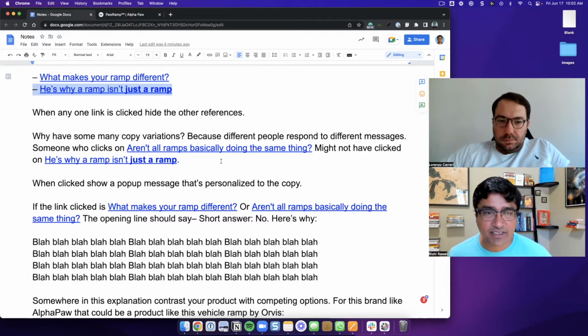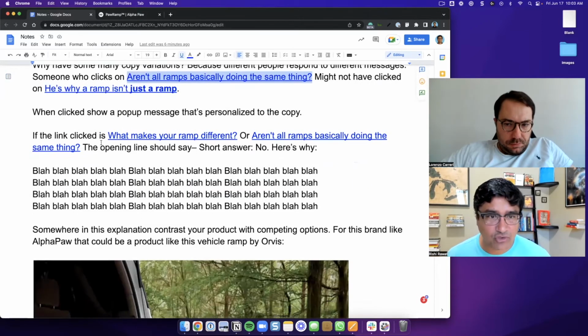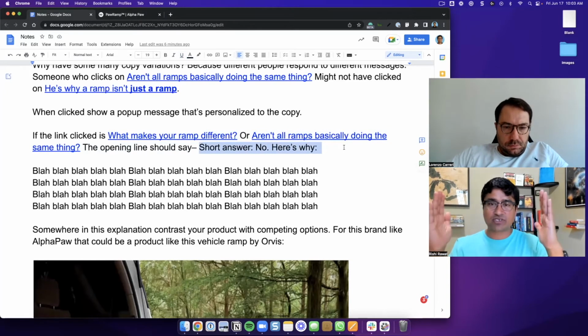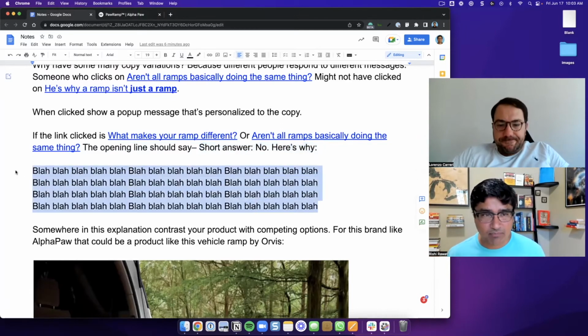So what I've done here is I have actually changed the opening, even though the content in the pop-up is the same. I've not written the content, by the way, but even though the content is going to be the same, I've personalized it. So I'm going to show you an example. If someone clicks over here, "What makes Rams different, or aren't all Rams basically doing the same thing?" These are both questions. And you can have the opening of the sales pitch start off with "Short answer, no." And then you can say, "Here's why," blah, blah, blah.